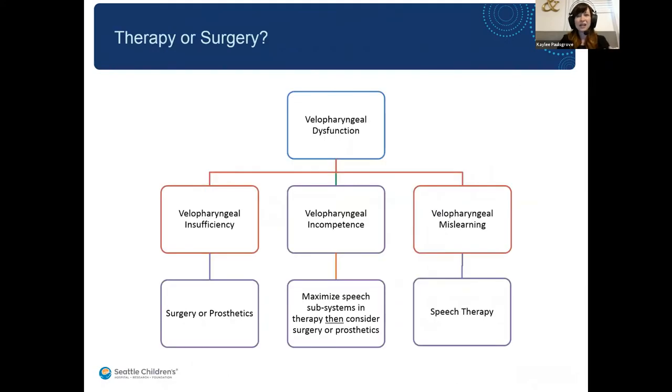So when we're not able to get closure for those pressure consonants, we call that velopharyngeal dysfunction. And velopharyngeal dysfunction is an umbrella term that can mean so many different things. And really, I would like to give another 1 hour talk on just this slide alone because it's so packed full of information, but I will give you the brief rundown. So velopharyngeal dysfunction refers to any reason why the palate is not closing against the back of the throat for speech.